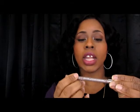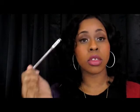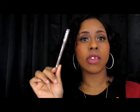Rimmel Scandal Eye Waterproof Kohl Liner, and this is in taupe, because they have one in beige, but that one can be a little bit bright. So if you want something a little bit softer, white can really pop. If you want to use something else, you can use taupe, or the one they have in beige, but I've been really loving this one.